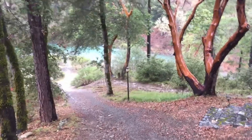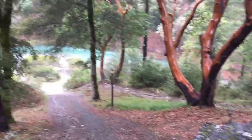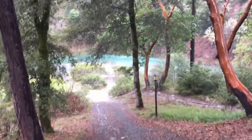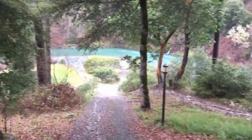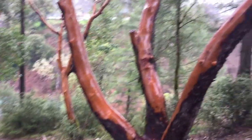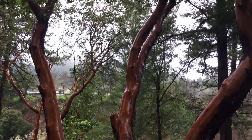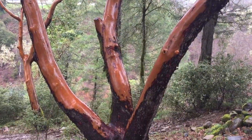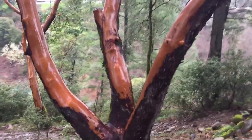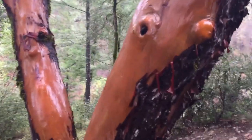I don't know if I really want to go too far. It's pretty steep, and the river's really running. Yeah, it's a little bit muddy, but I have good shoes on. Look at the amazing tree. How gorgeous that is right now. Wow. And then this is pretty cool. I mean, look, I'm not even sure what type of tree that is. I'm gonna have to figure that out.